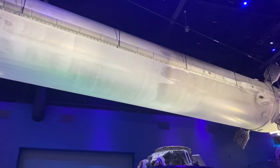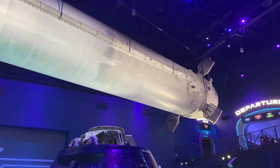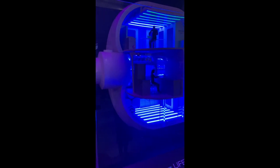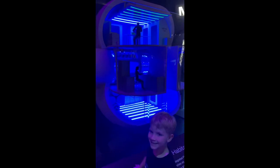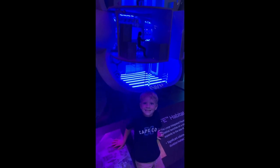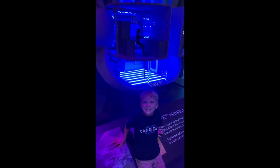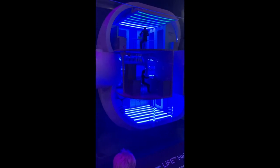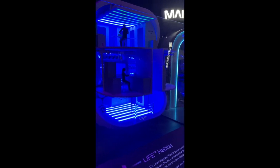Well, hello, Falcon 9. That's a big Falcon booster right there. This is Sierra Space, their prototype for their living module. I believe they even talked about connecting it to either the first private space station or even the ISS, just for proof of concept. Yeah, Sierra Space. They also have their space plane up there.